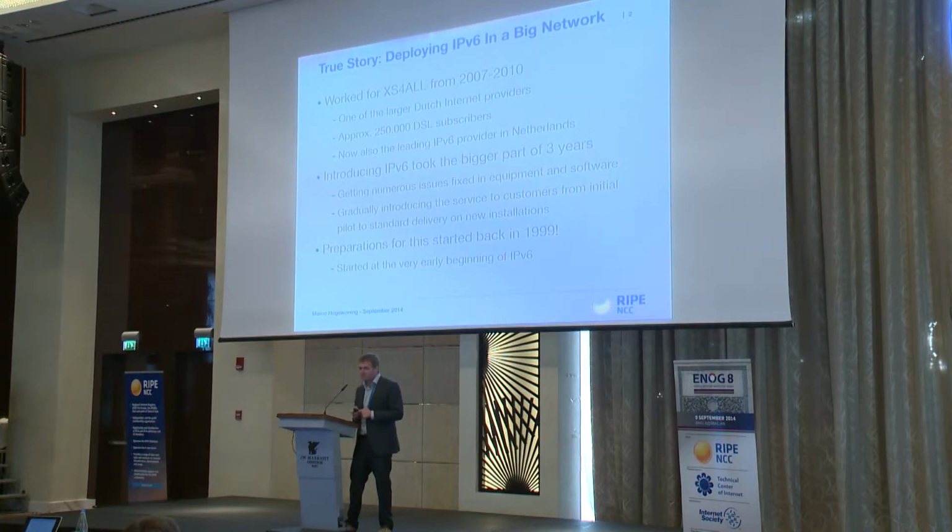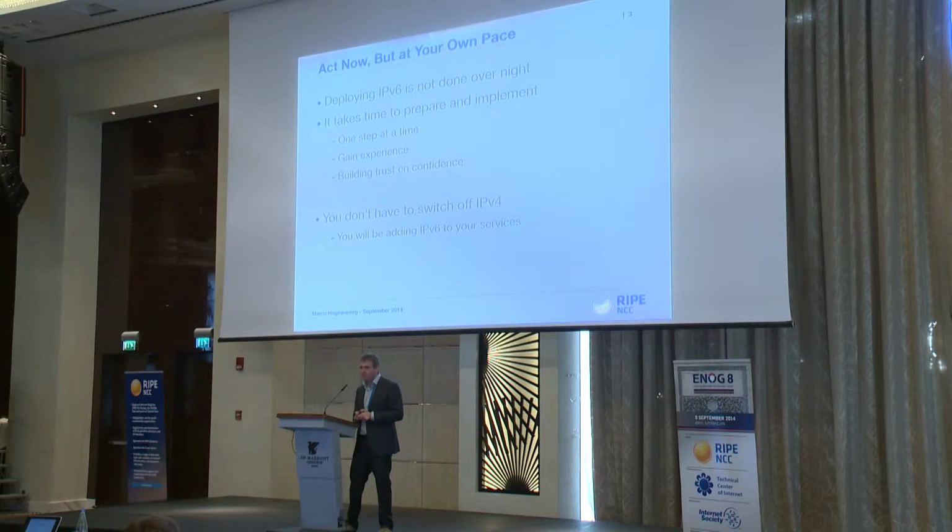This is what's needed. And I think the main message here is when you deploy IPv6, we always tend to be really pushy. Do it now, act now, you know, that's our website, IPv6 act now. Well, deploying IPv6 is not done overnight. You can't just go in and switch it on. Well, you can, but there is a certain amount of risk involved, a certain amount of breakage involved.